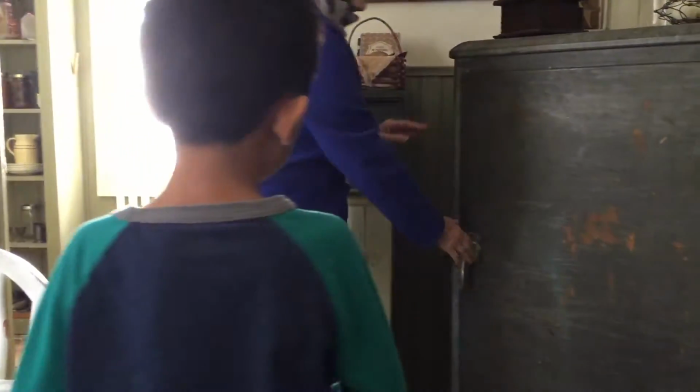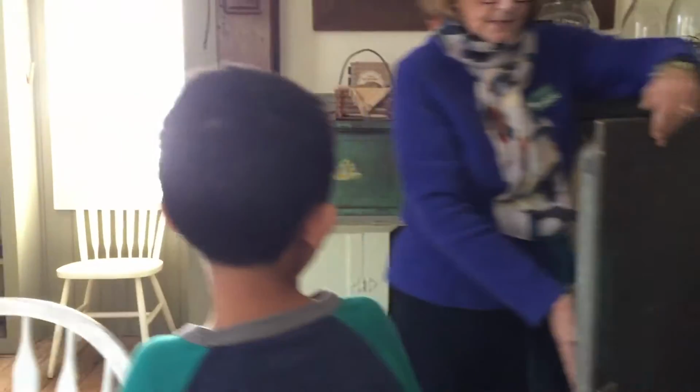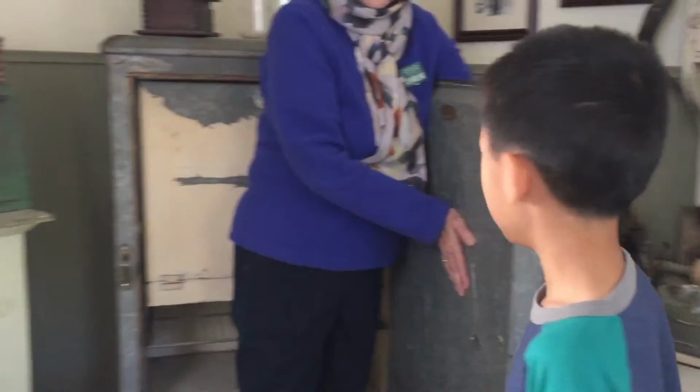Cute little kitchen, huh? All cozy. See, we have an ice box, not a refrigerator. Feel how cold this is, just from the insulation. Pretty cool, huh?